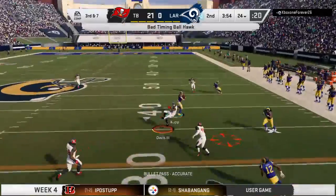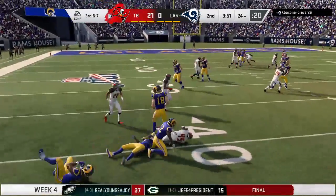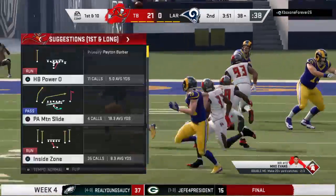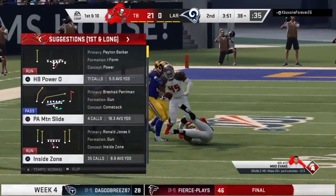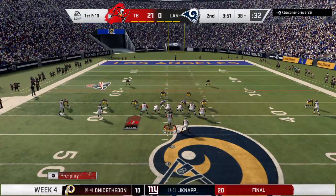Here's Goff. Now that'll be tipped and intercepted. Picked off by the rookie linebacker from LSU, Devin White. And he'll wind up losing 5 yards or so on the return, but no matter, they've got the football back. So here's a 1st and 10 at the 38.